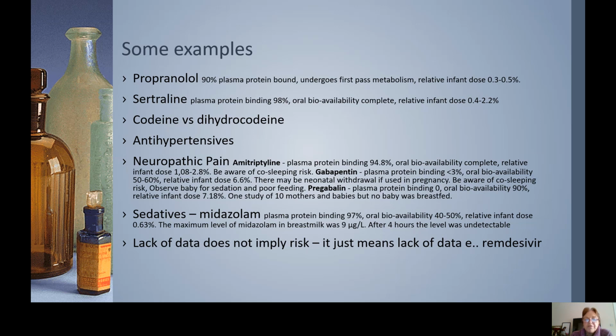Midazolam is a drug which we use frequently for a variety of sedative procedures. When I first looked at it, the information was to avoid breastfeeding with a young baby for 4 hours after the procedure. But when I traced the research back, it was looking at nitrazepam and midazolam as hypnotics in the first few days after delivery. But even with that transfer straight through into breast milk, after 4 hours, the level was undetectable. But if we're using a single dose as a sedative for, let's say, a colonoscopy, the amount in breast milk is very small and the mother can continue to feed as normal as soon as she is awake and alert.